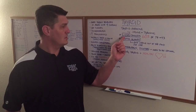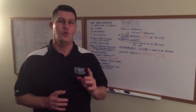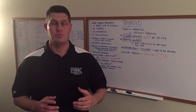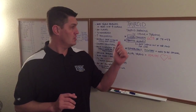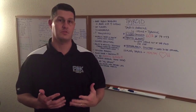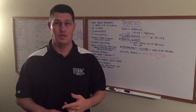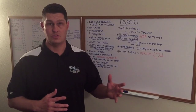One thing that often gets overlooked whenever I'm working on patients, there's actually two things. One is that the liver converts 60% of T4 to T3, which means that you might be taking a thyroid supplement, but if your liver isn't working or is nutrient deficient and not up to par, you may not be making this conversion. So you may be taking the right thyroid medication or the right thyroid nutritional support, but not seeing the results.